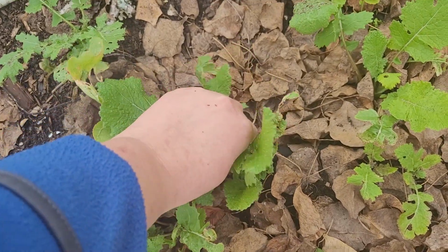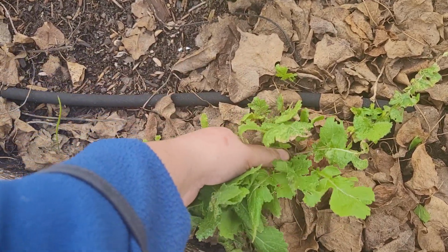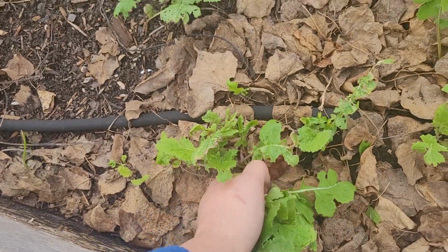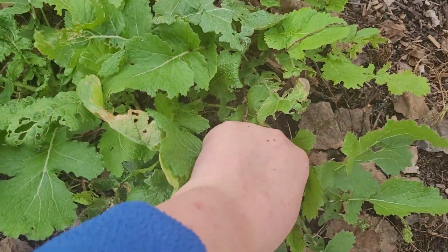And the cool thing about root vegetables after they experienced a freeze like ours did is that they're a lot sweeter. So if you don't like that strong earthy flavor, this is a good time to harvest them. And so this is just a ton of food.